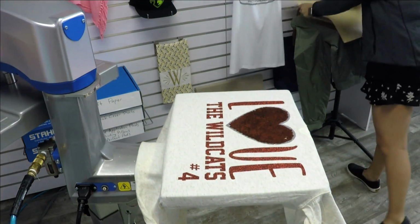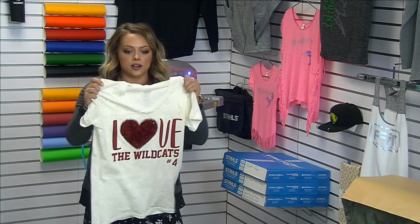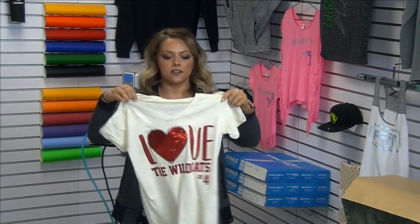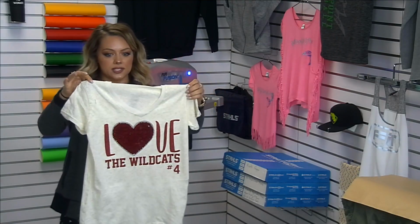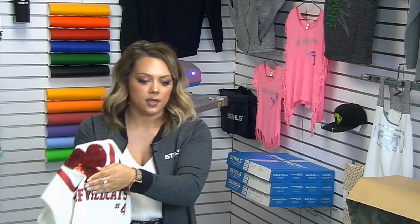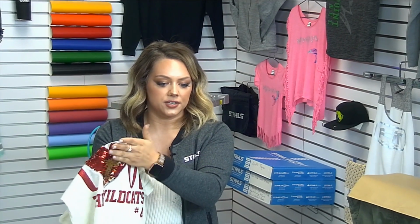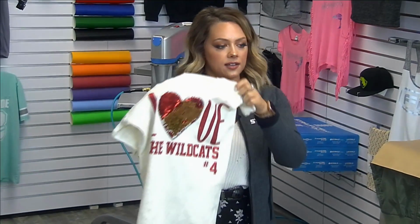All right, so remove the cover sheet, and then we have a completed fan wear t-shirt on a glitter tee from J America, and then we have the capability of flip sequins here. And just so that you can see that up close, I'm going to hold this up and move these up. All right, so you can see that none of these sequins melted or anything, okay?